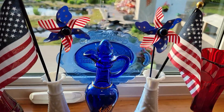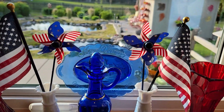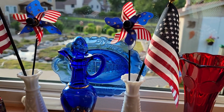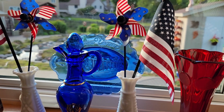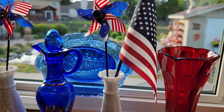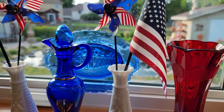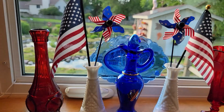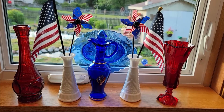And I showed you that Mount Vernon plate. That also is Avon. They did a lot of blue, pretty cobalt blue things for the bicentennial. So that's Mount Vernon, George and Martha Washington's home. So I did show you that last year.